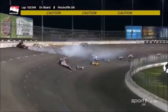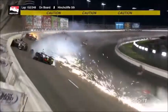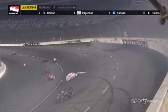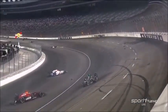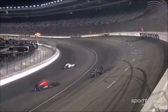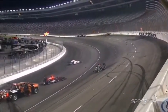There it goes. No. That's the big one. That's the big one. Big crash. Oh, boy. Hildebrand, Jones, Hinchcliffe, Aloshin. And then many others up front. This and Hunter-Reay is about as big as we've ever seen.